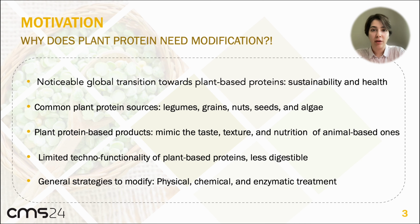As many of you are aware, there has been a noticeable global shift towards plant proteins. There are two major factors behind this transition. One of them is better sustainability of plant-based sources, and the other one is some health concerns regarding the animal sources. Main sources of plant proteins are legumes, grains, seeds, nuts, and algae.